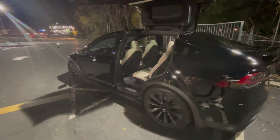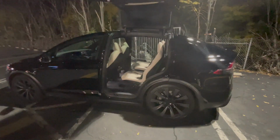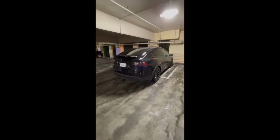Hey guys, before we get into this video, I just needed to give some backstory as to what happened to our Model X Plaid. We put in an order for this car about a year ago. We took delivery of this car about 2 weeks ago. We're one of the first deliveries of this Plaid X.